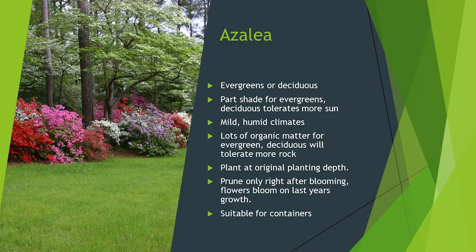Azalea, partial shade, wonderful colors. It's an evergreen. It's a broadleaf evergreen. People around, now, here's a caveat.